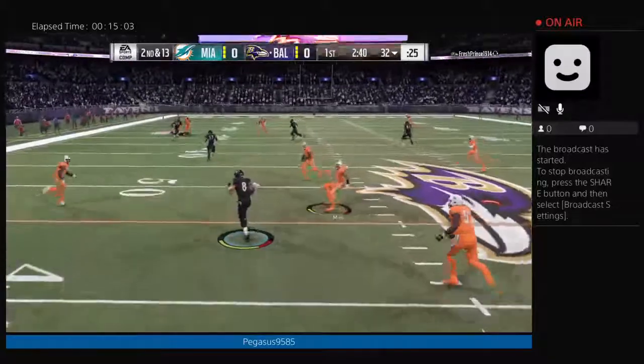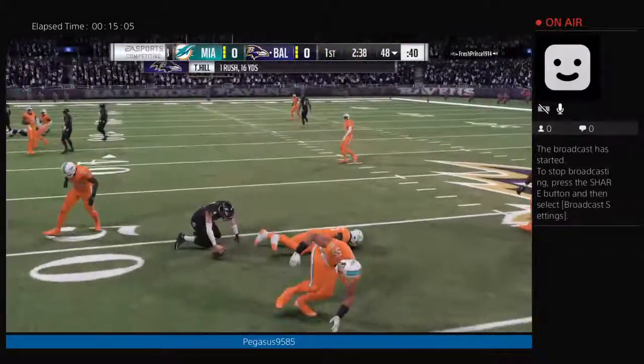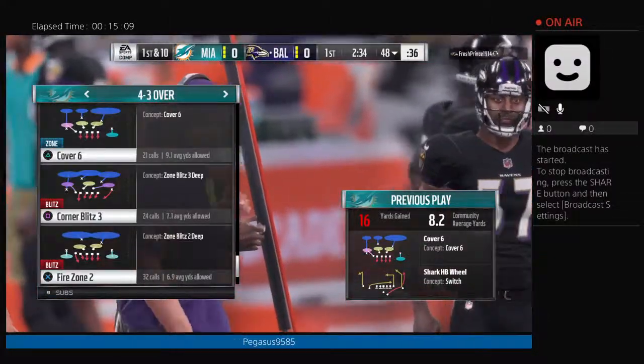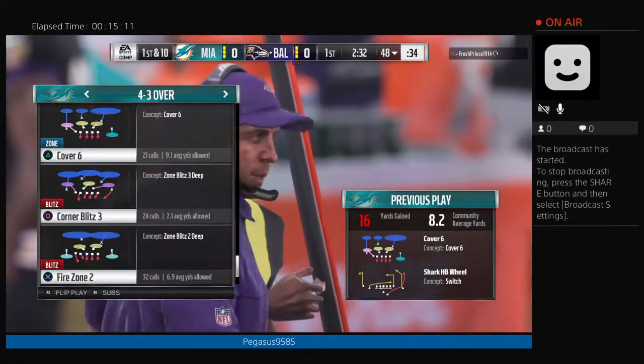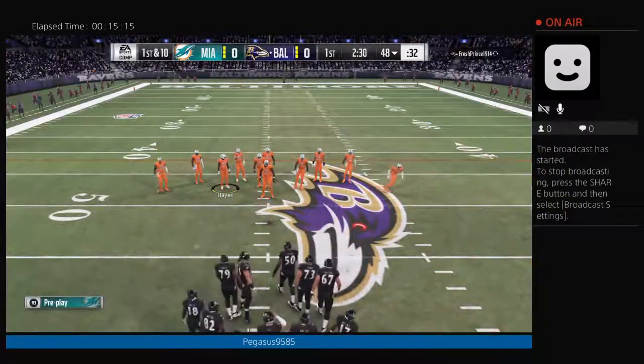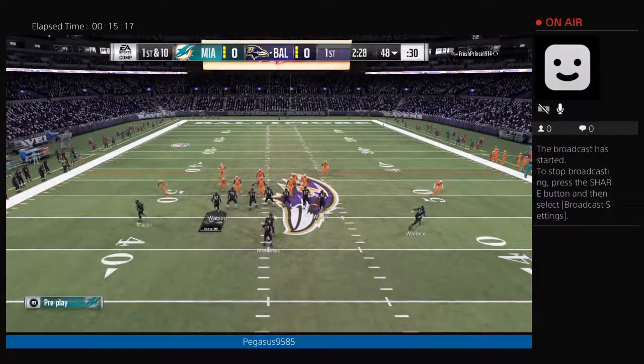Steps away to his left, and he'll slide down to avoid the contact. 16 yards on that one and a Ravens first down. Partner, as a quarterback, sometimes you just got to know when the clock has gone off in your head, it's time to go. Tuck it and get all you can.